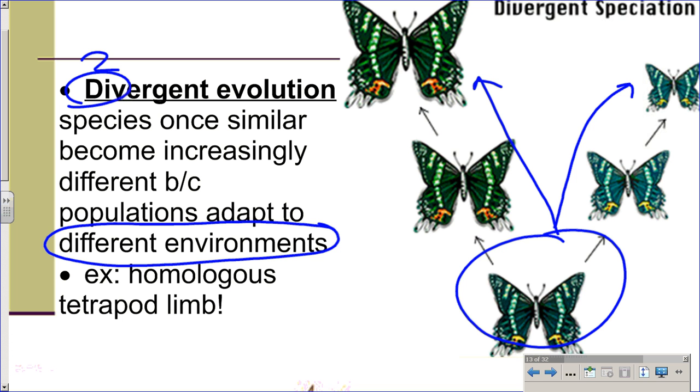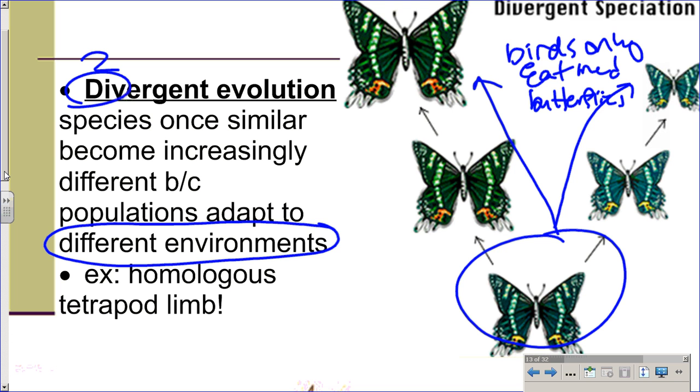This doesn't have to be just 2 different environments. It can be many. But the example here on this butterfly, maybe there are birds, and the birds only eat medium butterflies. Okay? If the birds only like the medium ones because they're the tastiest, what other varieties of butterflies will survive? The large ones and the small ones, right? The medium ones, are they going to survive? No, because the birds are going to eat them.